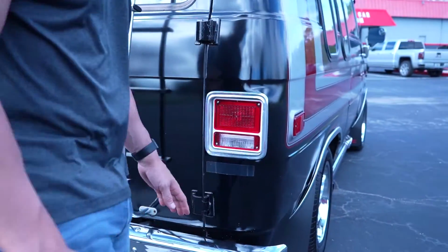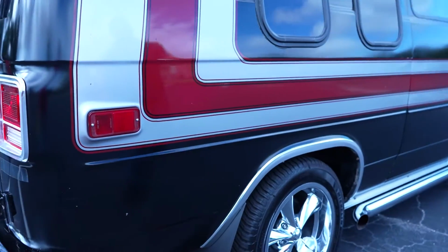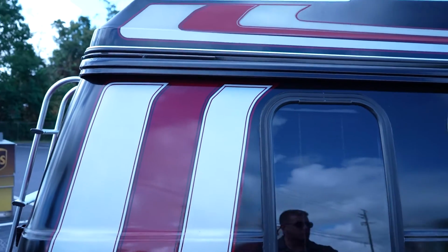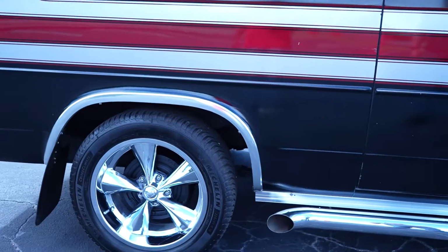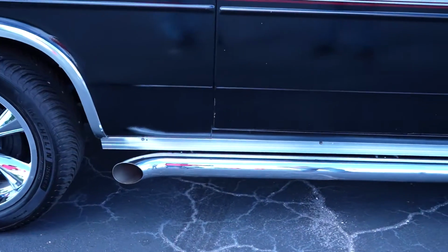Let's continue down the passenger side of the vehicle. Once again, the accent striping here is in pretty nice shape, silver and maroon. So here's some areas here, like see with the paint. And like on the sliding door, there's sun fade here. But there's no rust on the vehicle. The body panels, you know, it's all original panels, all nice and straight. No issues there.